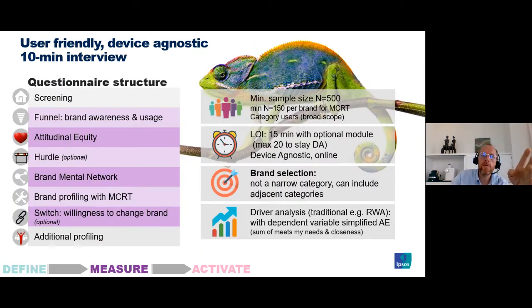So let's zoom in on the measure phase, the middle phase. It's a relatively short questionnaire. It can be 10 to 15 minutes, depending on whether or not we include some of the optional modules. At this stage, the research becomes relatively simple. Typically, we prefer to work with 500 respondents, but that's actually driven by the brand mental network that you also saw in the beginning, rather than by the MCRT. That one we can even start doing with a small sample of 220.